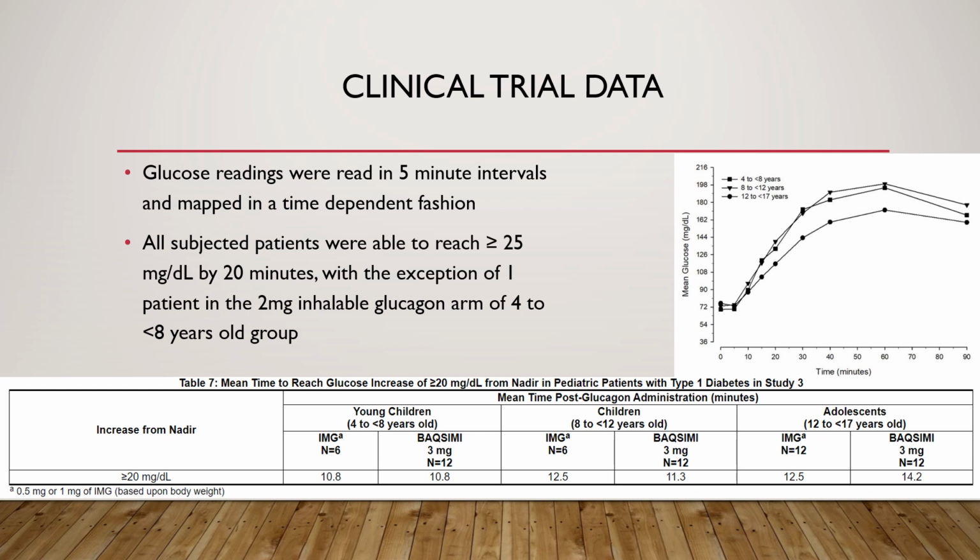It should be noted that only the 3 mg treatment group is referred to, given that there was one patient in the young children group who took longer than 25 minutes to reach such glucose reading that was higher than 20 mg per deciliter from baseline. As such, it seems that 3 mg of inhaled glucagon was concluded to be the minimum required dose to provide the same efficacy as intramuscular glucagon in a standardized time setting.